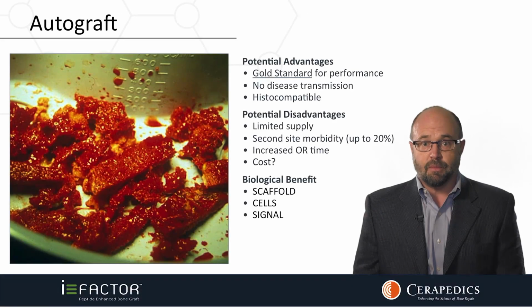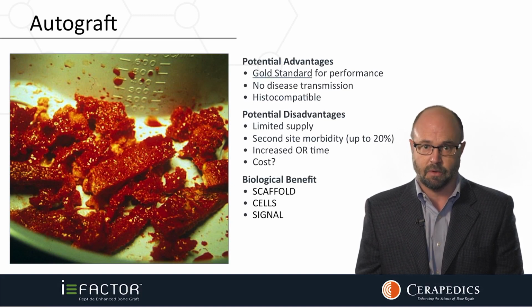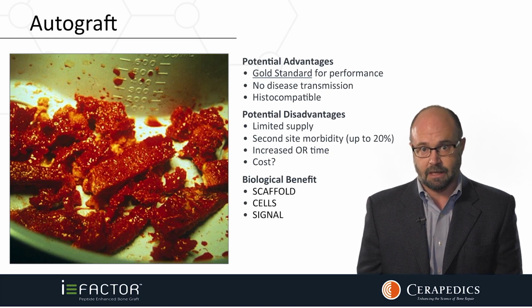I think the first and most important category to discuss in any good bone grafting talk always is autograft. Now, autograft, and in particular iliac crest cancellous bone autograft, has remained our gold standard for performance for many decades. I think there's very little argument to be made that anything to date has been demonstrated to be better than autograft. And if there were just a magic kidney basin in your operating room full of iliac crest autograft, this entire $1.5 billion industry would have never had any reason to be developed.